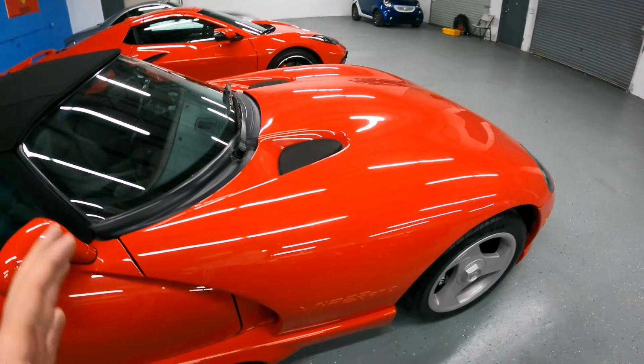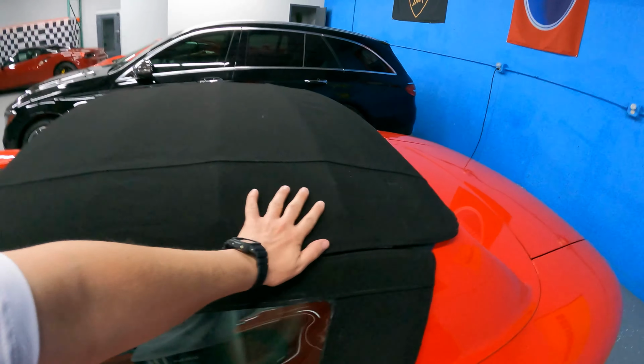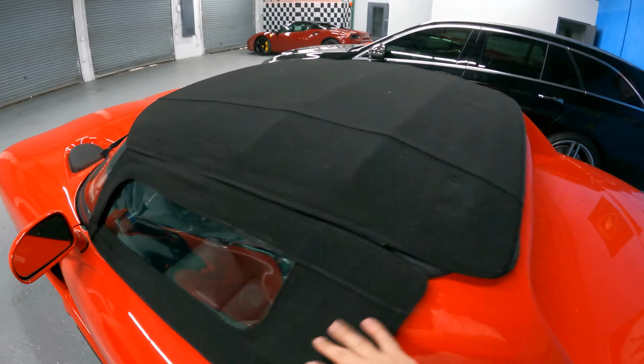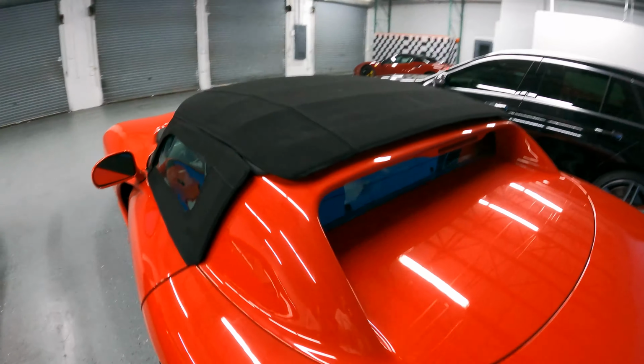And of course, let me show you around here. You have your little toupee. That's the way they came, because these cars didn't have a roof, and this is what you got for windows. All of that stuff is removable. Even the back window, this is all removable.